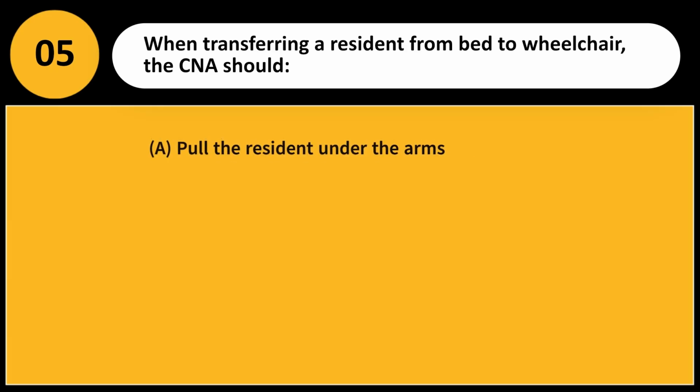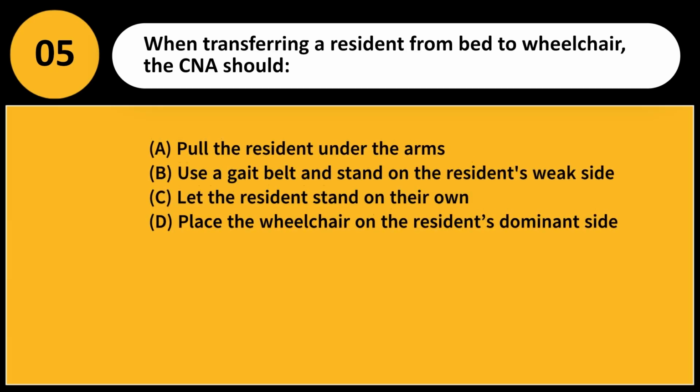When transferring a resident from bed to wheelchair, the CNA should: A. Pull the resident under the arms. B. Use a gait belt and stand on the resident's weak side. C. Let the resident stand on their own. D. Place the wheelchair on the resident's dominant side.